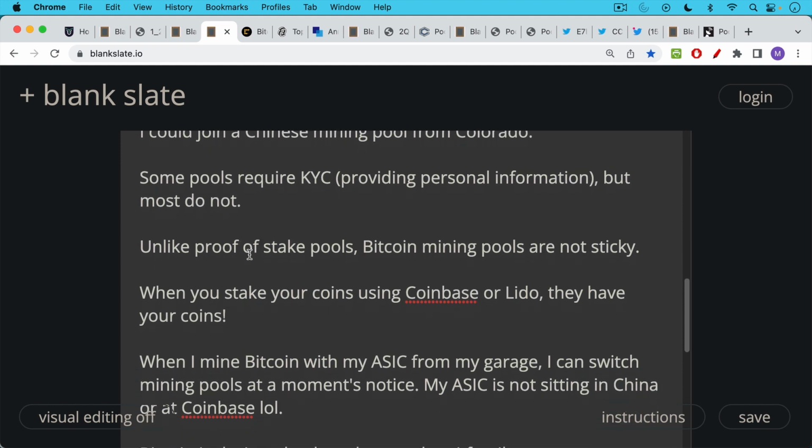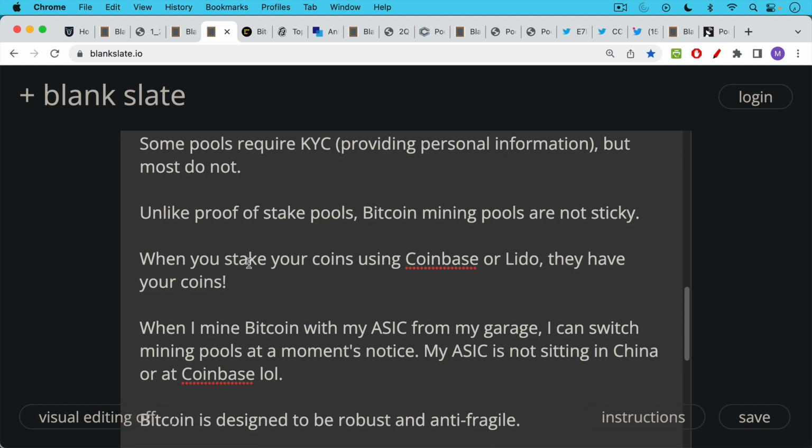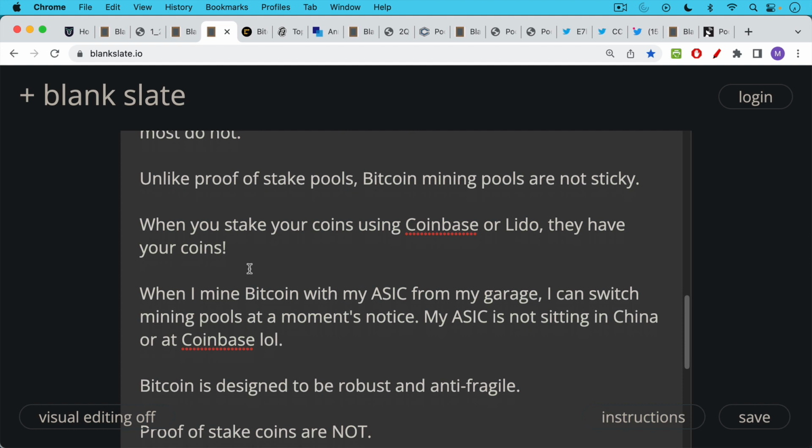You've locked them up with them. In exchange, you're earning some sort of interest rate. You're earning some cash flow from the validator rewards, from the staking rewards. But when I mine Bitcoin with an ASIC from my garage, it's not sticky at all. I can switch mining pools at a moment's notice. And this is because my coins are not staked with Coinbase or Lido. My ASIC is not sitting in Beijing or at Coinbase. It's sitting in my garage. Not your ASICs, not your mining machine.